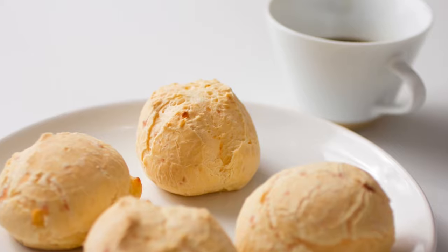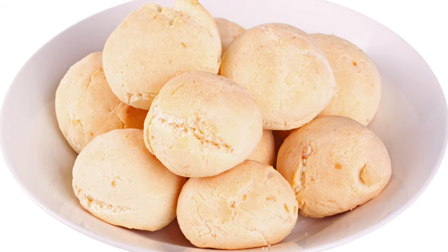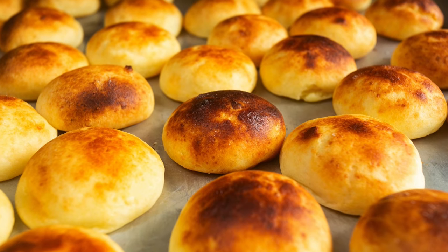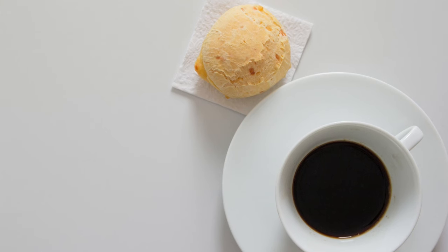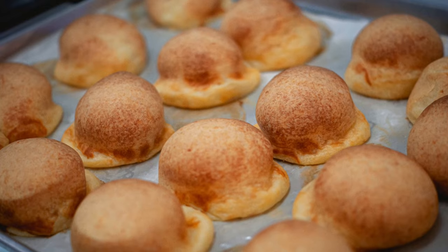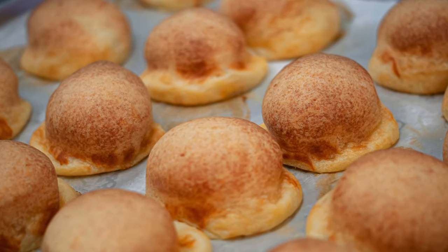Heading into the top 3, we have the interesting snack, pandebono. These are cheesy bread rolls made from yuca or cassava flour and cheese. Before coming to Colombia, I'd never eaten cassava before, but now it is one of my favorite vegetables as it can be eaten boiled or fried and used in cooking, such as in these delicious pandebonos. Be sure to give them a try, they're very unique.